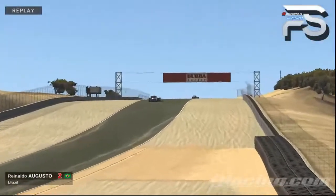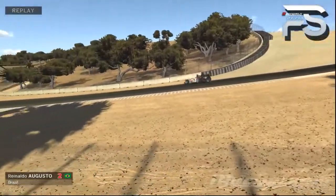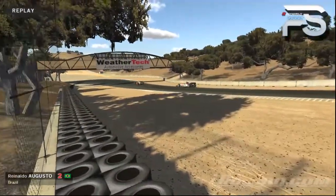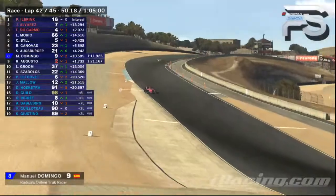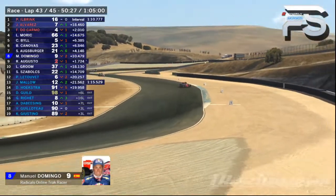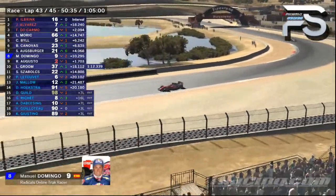Let's see what happened. He comes at the corkscrew. He's good on the entry. And it looks like he comes off a little bit too wide, gets 2 wheels in the gravel. He locks up the brakes there to avoid running into the wall. He has to back it up, and then he regains the race. He loses a position to Manuel Domingo. Manuel Domingo picks up that 8th position from Augusto's mistake. So Augusto, unfortunately, he was working really hard to catch Samuel Augsburger, but a little bit too hard, messed up in the corkscrew once again, and it allows Manuel Domingo to steal that 8th position from him.